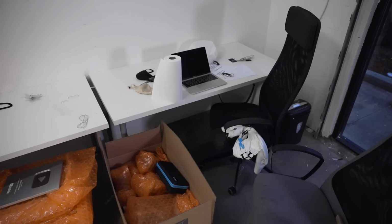Obviously sound padded. Yo, this was our main grinding station. I call this the battleship. Like, this is where we would work. Sister would sit here. We would have our workstations back here. Everything's getting packed up. Everything's kind of a mess right now.